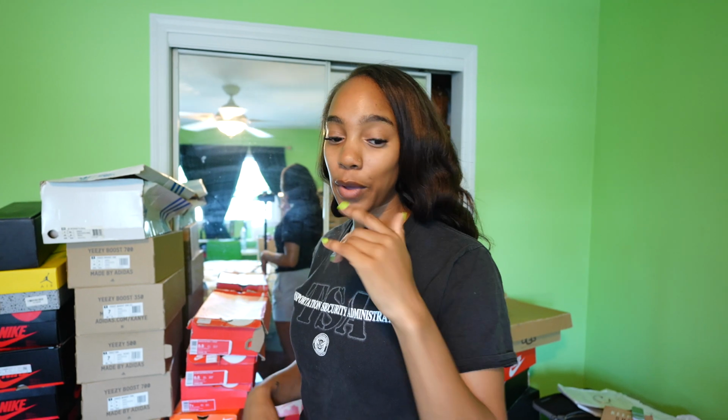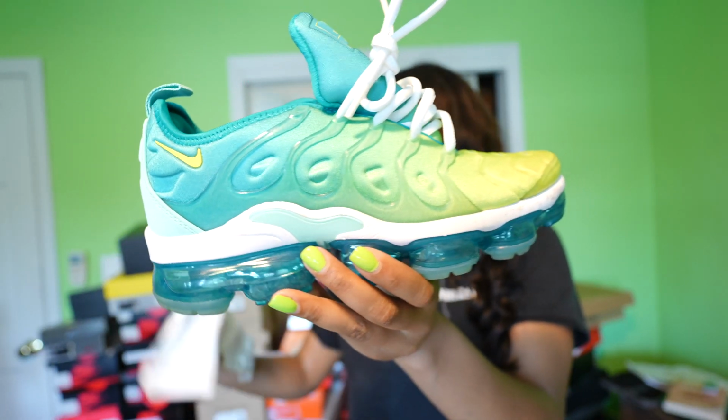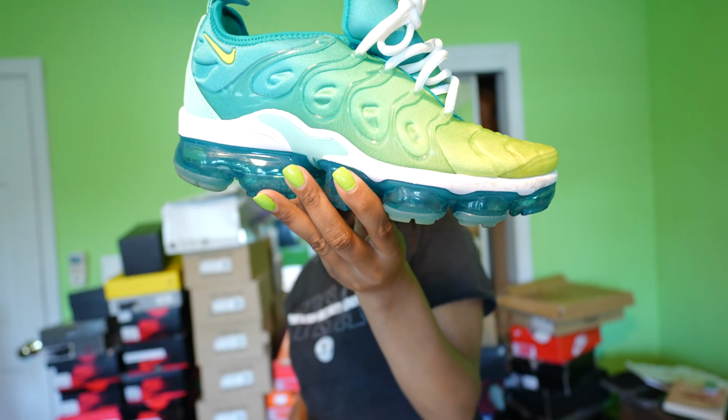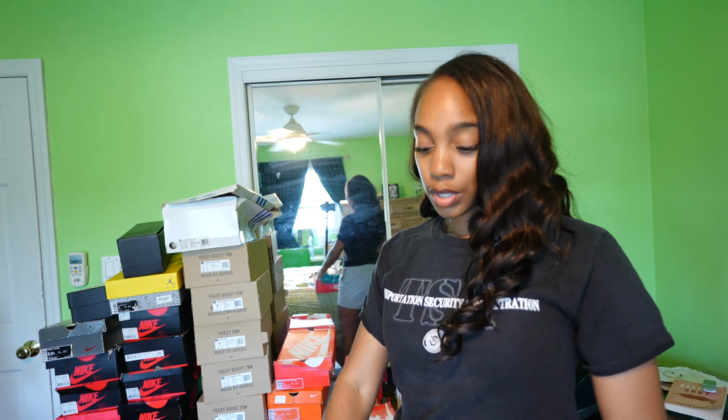Y'all, I still have so many sneakers to go through. This is wild. All right, it's time to pick this up, okay? Next, I got some women's Vapor Maxes. I do have the receipt here. Looks like I got them back in 2019, so like 6 years ago.